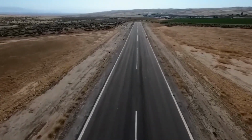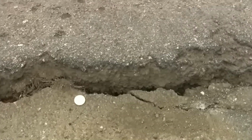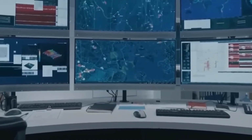Major transportation networks, like highways and railways, could be unusable for weeks and even months. Some bridges may not be passable after an earthquake. We've had bridges collapse during past earthquakes. You might start seeing key industries leave, population loss, and this could have devastating long-term impacts for the region.